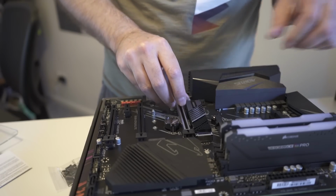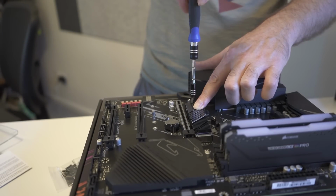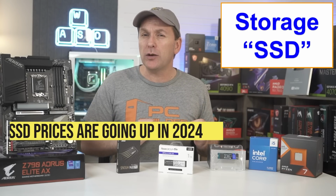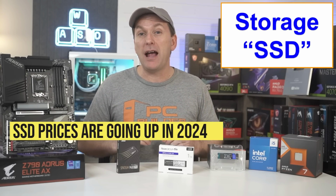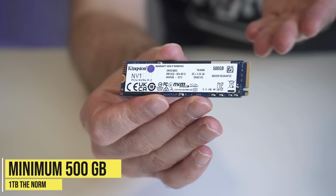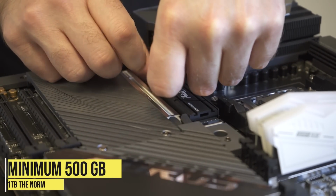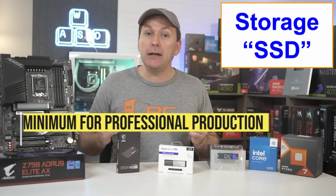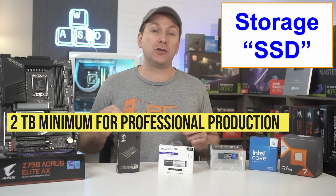So for the best PC builds 2024, we are focusing exclusively on M.2 NVMe SSDs, and we can currently find storage for around $60 for 1 terabyte, though that price is going up and expected to rise in 2024. I usually recommend at least 500 gigabytes of storage, but 1 terabyte drives have become the mainstream given how big applications and games have gotten, and I see many builds with 2 terabyte drives, which is the minimum I would recommend to professional workstation users.